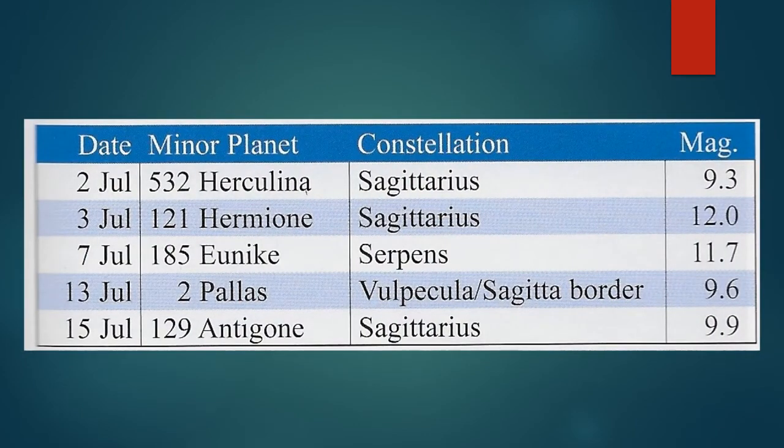Minor planets this month that are in opposition include the five that are listed there and the dates that they're in opposition. Three of them are in Sagittarius, one in Serpens, and one in Vulpecula. They're fairly low magnitude, so you'll need a reasonably good telescope to be able to find them, and probably best to try and locate them using astrophotography over a couple of nights. Interesting little project for someone.